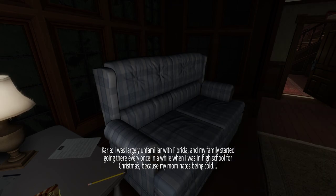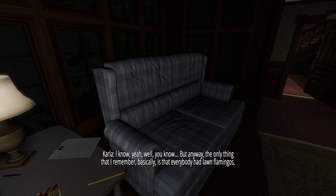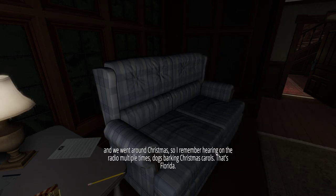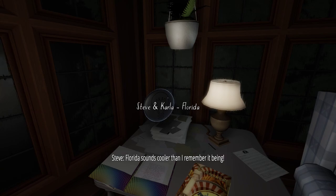I was largely unfamiliar with Florida, and my family started going there every once in a while, when I was in high school, for Christmas, because my mom hates being cold. She picked the wrong goddamn place to live, Mrs. Zamanja. Yeah, well, you know. But anyway, the only thing I remember is that everybody had lawn flamingos, and we went around Christmas, so I remember hearing on the radio multiple times dogs barking Christmas carols. That's Florida. Florida sounds cooler than I remember it being. In my head, that's Florida, right there.